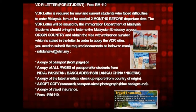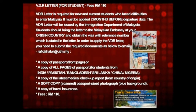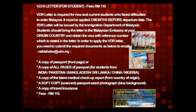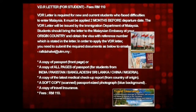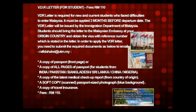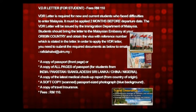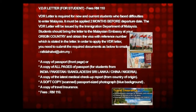VDR letter is required for new and current students who face difficulties to enter Malaysia. It must be applied 2 months before the date of your arrival in Malaysia. The VDR letter will be issued by the Immigration Department of Malaysia. Students should bring the letter to the Malaysian Embassy at your origin country and obtain the visa with reference number which is stated in the letter.